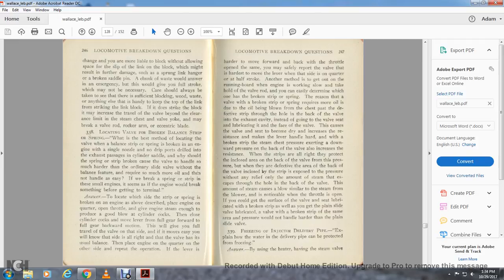If it moves easy, you will know that the side is all right and the valve has its usual balance. Then place the engine on the quarter on the other side and repeat the operation. If the lever is harder to move forward and back with the throttle open, the repair can be made safely. Report the valve with the hardest movement of the lever, on the side of the quarter or a half stroke.